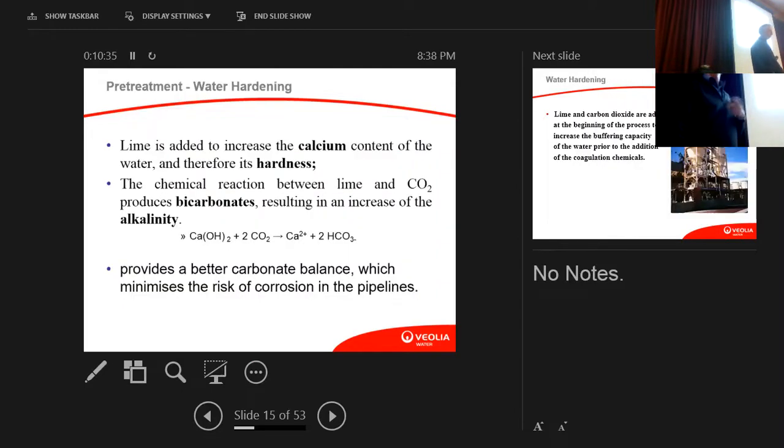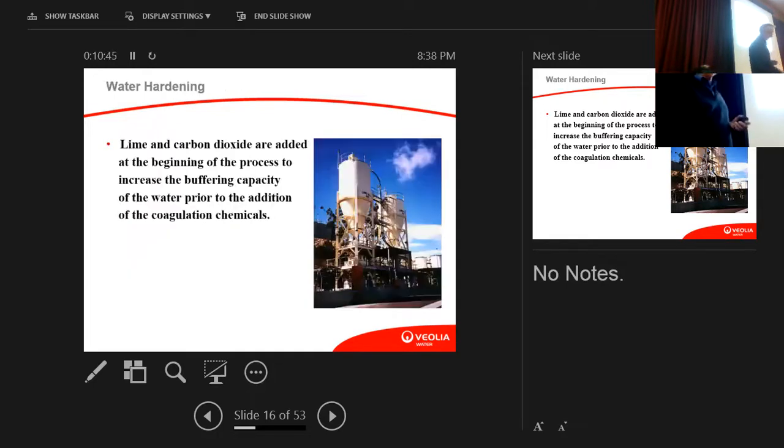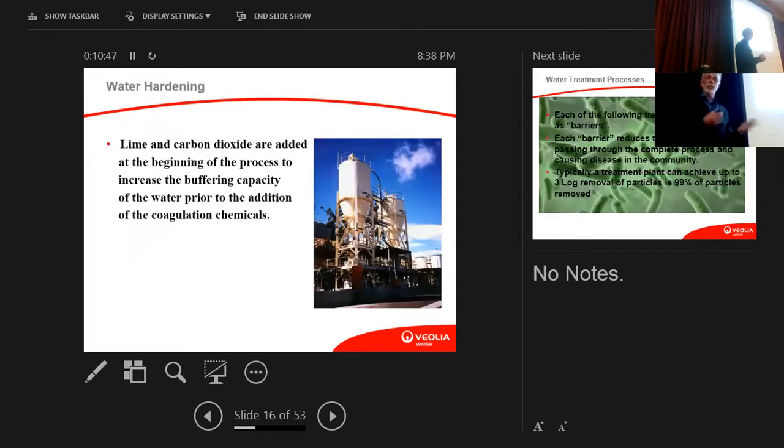I mentioned before, we add lime and carbon dioxide to the water for it to combine easily with the other water from Warragamba and wherever else it has to mix with, from the desal plant as well. The lime is stored in silos.